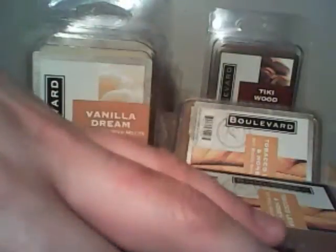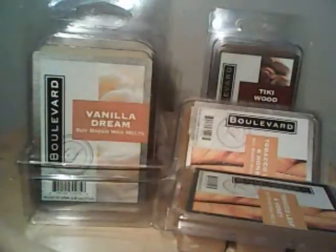I have melted the Tobacco Leaf and Honey in the past, and that one has thrown really good. I've melted the Sugar Chai in the past. That one's melted okay. Not bad, just okay. And what else have I melted from them? Oh, I think I've also melted Vanilla Dream from them before. And that one does throw pretty good for vanilla. So yeah, and of course I've melted the Vintage Leather, and I absolutely love that one. That one is a good thrower too.